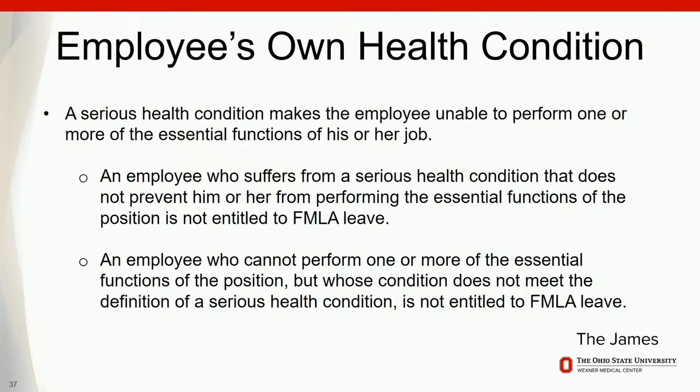An employee's own health condition. If you have a serious health condition and are unable to perform one or more of your essential job functions, you would be eligible for family medical leave. If, on the other hand, you have a serious health condition but can perform all of the essential functions of your job, then you are not eligible for family medical leave, though you may be eligible for an accommodation under the ADA. If, as an employee, there's some essential function you cannot perform, but you do not have a serious health condition, you are not entitled to family medical leave.